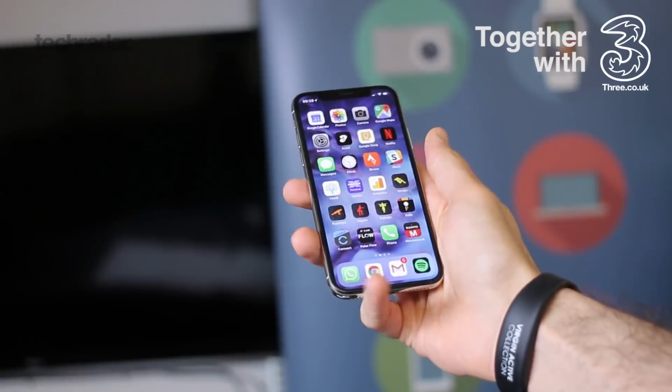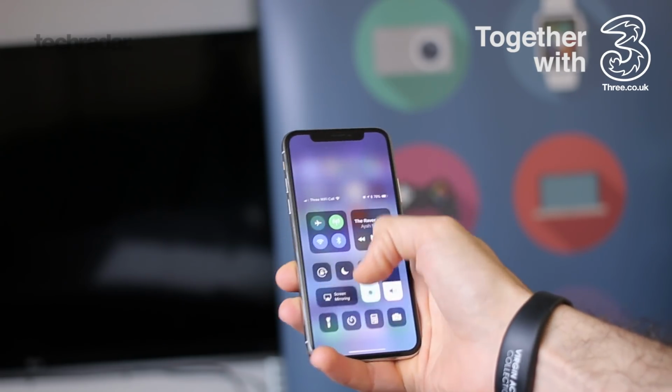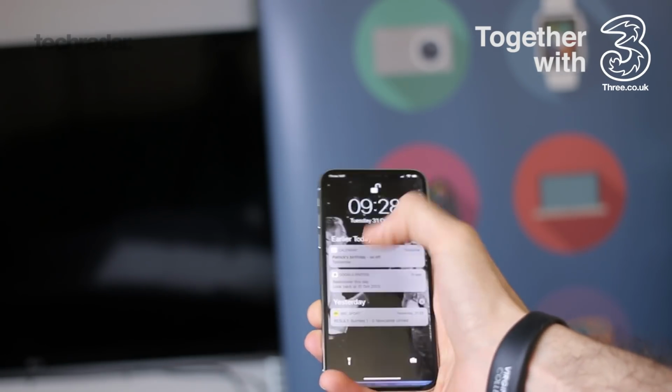You do swipe up from the bottom, you do find yourself swiping left and right to get to things, and the control center in the top right-hand corner, while a bit far to reach with the thumb, you can find it. And I kind of think it makes more sense, really. The control center from the bottom seemed a bit incongruous. Now having notifications on one side and the control center on the other does seem to make more sense.